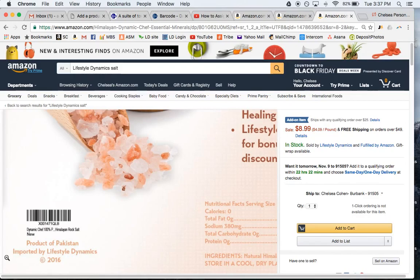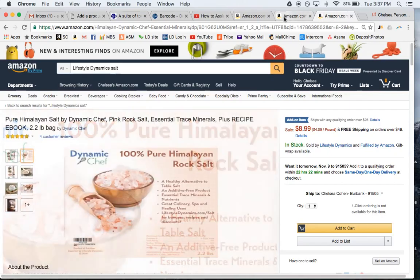If you're selling on Amazon but you're fulfilling it yourself, then you can have whatever barcode you want. So you'd use your regular UPC code because it's not going through the Amazon warehouse. They're not scanning anything. You're taking care of all of that. So I just want to let you know that there are those different options.